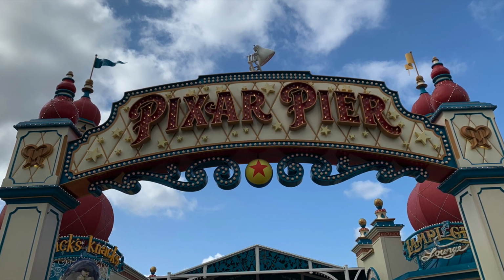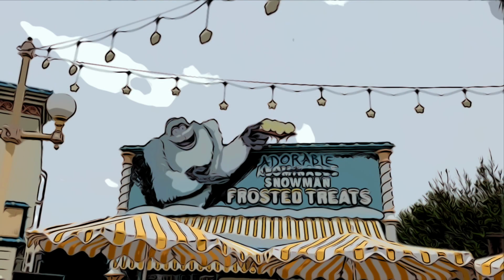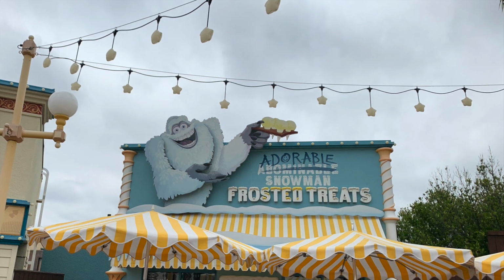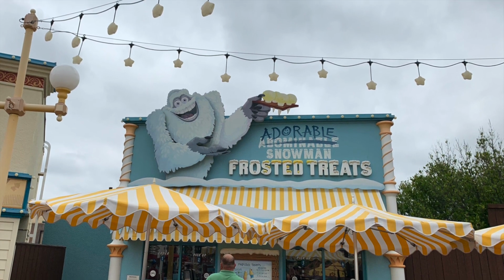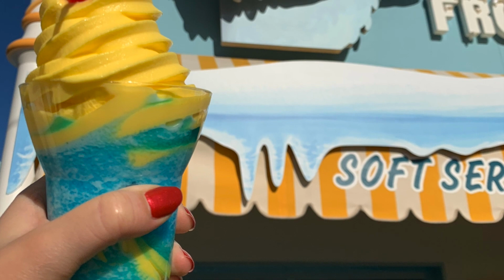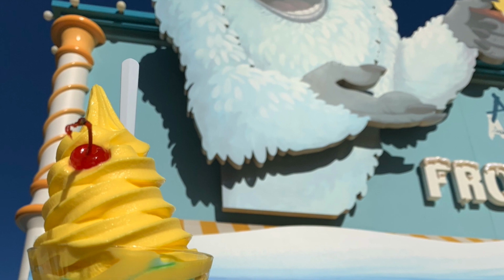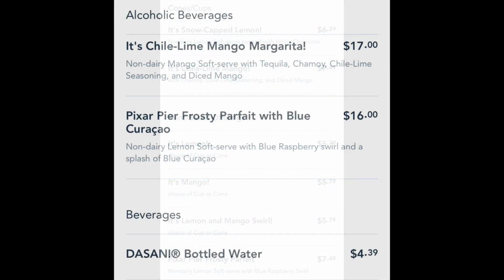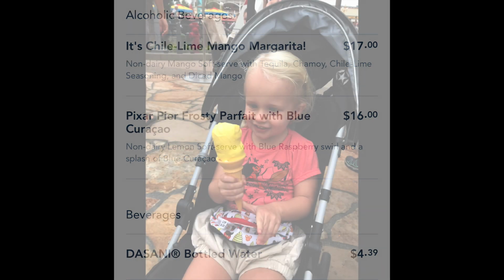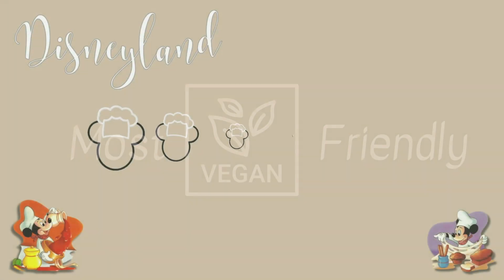I think it's time to head over to the Pixar Pier. If you're a Pixar fan, you'll love catching all of the fun Easter eggs from Pixar movies found at all of these eateries, starting with the adorable Snowman, a fun grab-and-go non-dairy soft-serve ice cream stand that is one of my favorites because the second you mix lemon soft serve with blue raspberry slush topped with a cherry, I'm in love. Check out all of the citrus-flavored combos here, you won't be disappointed, and don't be afraid of the line, it usually moves fast and is worth the wait. The adorable Snowman gets the most vegan-friendly award, and 5 Mickeys from me.